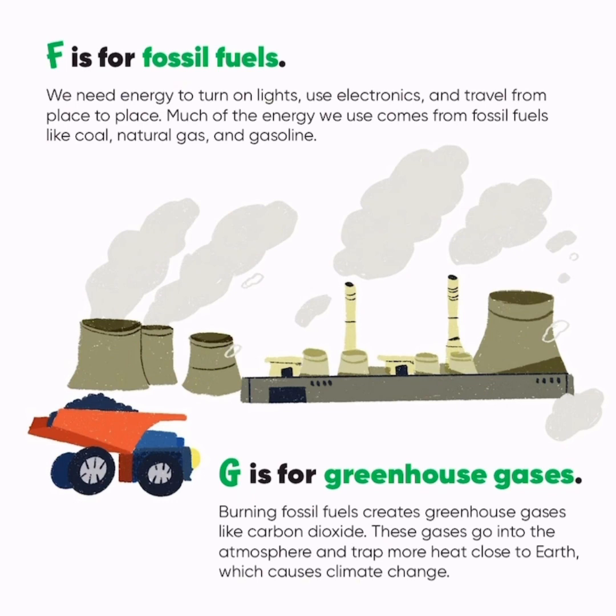G is for Greenhouse Gases. Burning fossil fuels creates greenhouse gases like carbon dioxide. These gases go into the atmosphere and trap more heat close to Earth, which causes climate change.